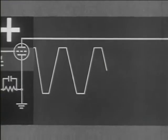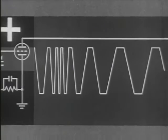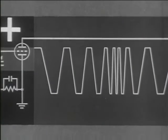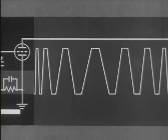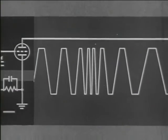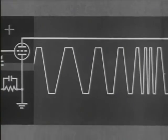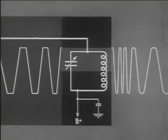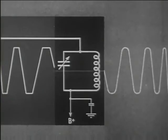Now we have what we went after, a wave with constant amplitude, with all amplitude variations clipped off. The intelligence is still with us, carried in the frequency variations. But we still have a little trouble to get rid of. Notice that the tops and bottoms are squared off. That will mean distortion of the signal. The tuned plate circuit takes care of that. It's able to smooth off any irregularities or sharp corners of a wave by what is called flywheel effect.